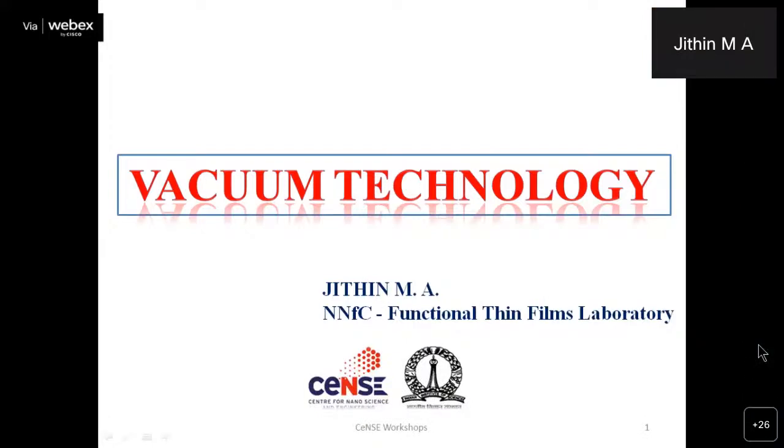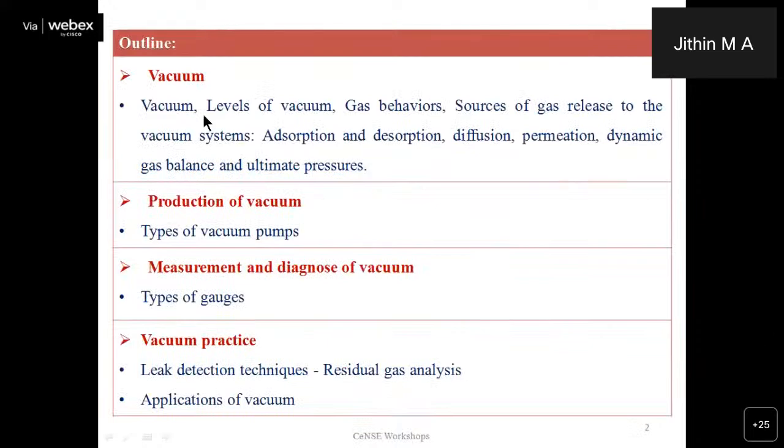Today I'll be discussing more about vacuum technology: how to create a vacuum, measurement of vacuum, diagnosis of vacuum, and some techniques to find leaks in the vacuum. We'll be starting with what vacuum is, the levels of vacuum, gas behavior, and sources of gas release to the chamber, then production of vacuum, measurement of vacuum, and good vacuum practices.